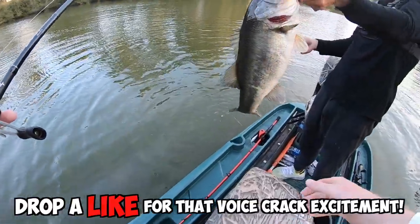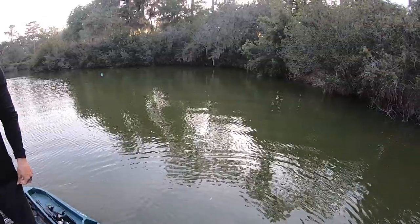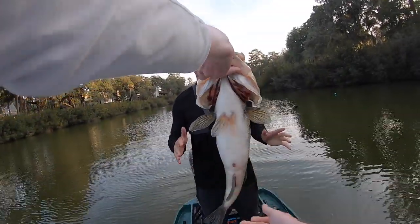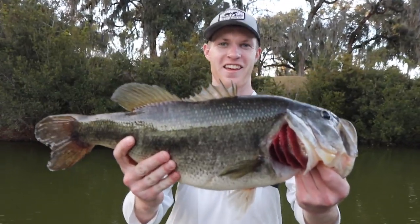Let's go. Look at how bad. I told y'all the giants were coming. Barely hooked. You sure you want to turn around? That's a thick boy. All right, if he's not 6, he's 5.5. Oh my God. Scale. That's a mega dude.